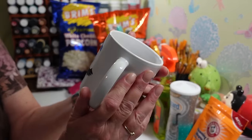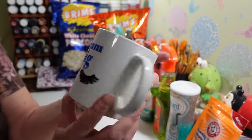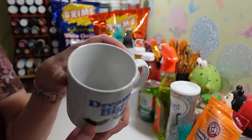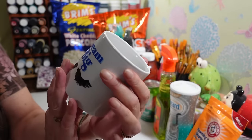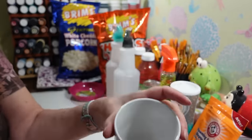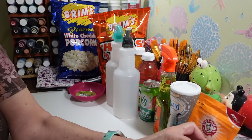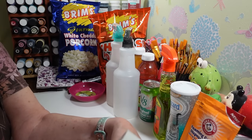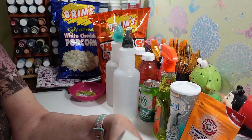And then I picked up this coffee cup because I thought it was cute. It just says Dream Big with those big old eyelashes on there. I thought that was cute. This one doesn't have anything on the inside, but it is printed on both sides, which is nice. So there's my two replacement mugs that Little P has. And this is a nice big one too. I don't know. Does it say the ounces? But anyway, Little P destroyed my favorite mugs last week.